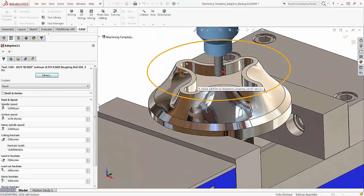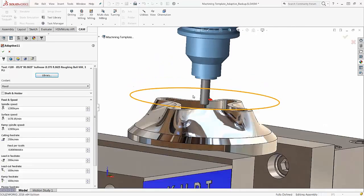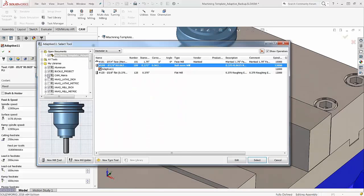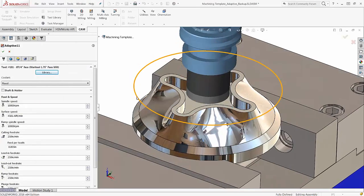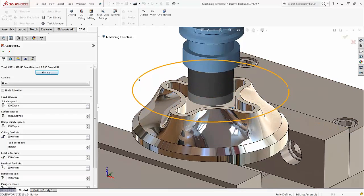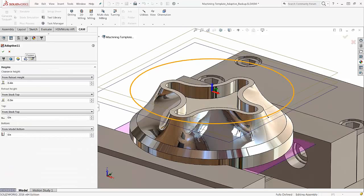Actually, you know what, I want to face this off first before I get into those pockets. So I have that stock there that I want to remove from the top of my stock down into the part. So I'm going to select from my library, I'm going to choose a face mill into my adaptive clearing toolpath. Now with a face mill, I can use adaptive clearing to do a facing toolpath. All I'm going to do is go over, and we'll talk about more of these things as far as the geometry and the heights are concerned.